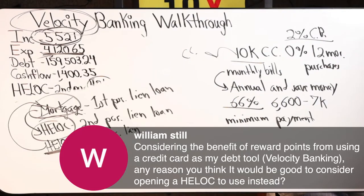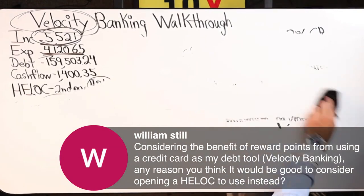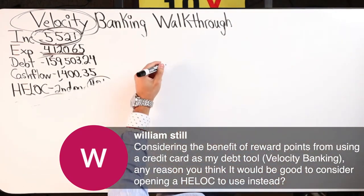Considering the benefit of reward points from using a credit card as my debt tool, any reason you think it would be good to consider opening a HELOC to use instead? Yes, William, why not have both? With my scenario earlier, you noticed how I had the credit card and I had the HELOC. So you want both. You want to use the credit card. The credit card helps you offset your interest on the HELOC.